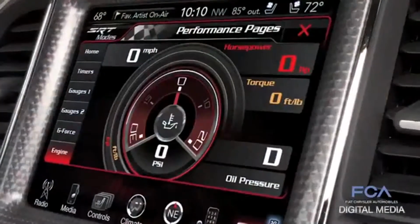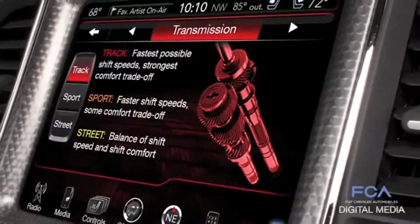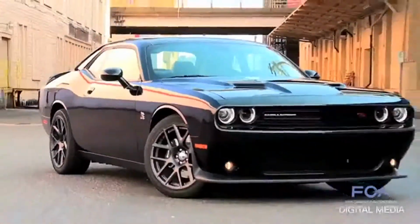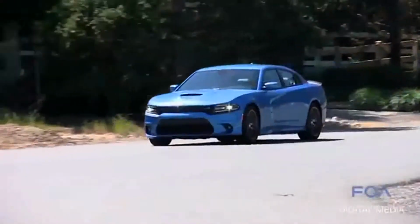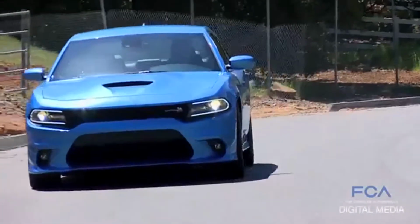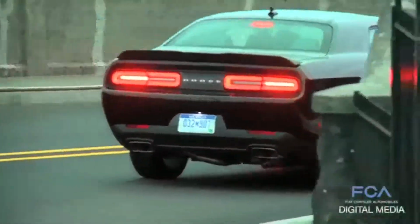Inside, the driver can use the Dodge Performance Pages function to tailor controls such as steering feel or throttle response to their liking. Scat Pack Chargers and Challengers rolled into dealer showrooms this spring, so keep an eye out for that high-performance B emblem. Now, Scat Pack is something throughout all of the years has been incredibly passionate and remains relevant in the marketplace today.